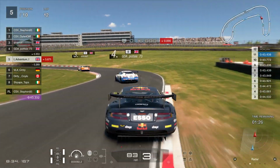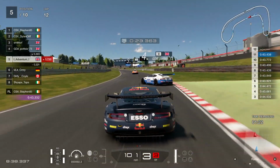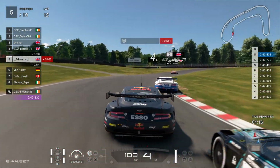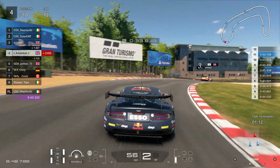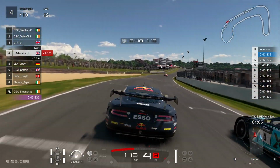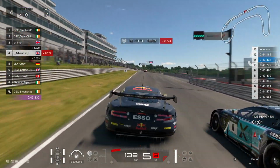So lap number 12, we have caught up with the back of GDA Potsy. Smirnof has just got a little bit ahead there, but Potsy a little bit wild there. Probably could have sent it up the inside there, but that would have been rude and aggressive. So we're just going to sit behind. There's a little bit of contact there, and he does go wide. Racing stewards saw that as a non-incident incident, but once again, Crizzy's got that inside coming up into T1.